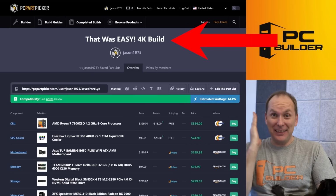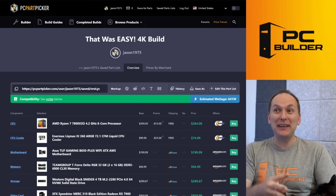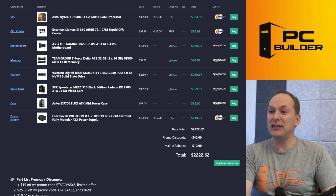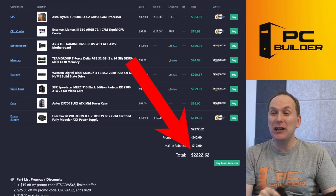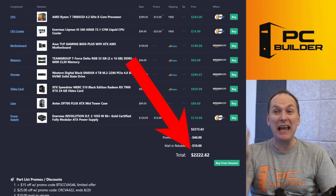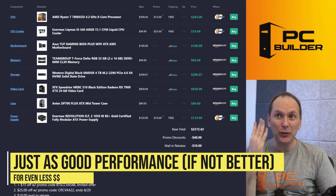And honestly, this was actually really easy to fix. So simple to fix. I called it the This Was Easy 4K build. And look at this. I finished it at $2,222. That's right. Actually cheaper than you were going to, and it's going to give you insane levels of performance. It's virtually identical to your build. Why? I made a simple switch.